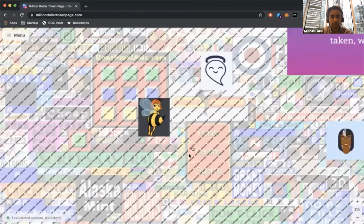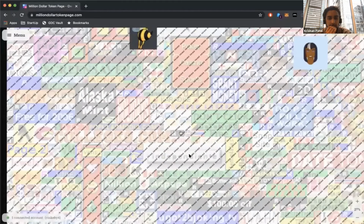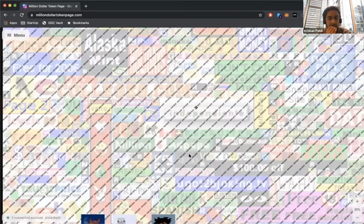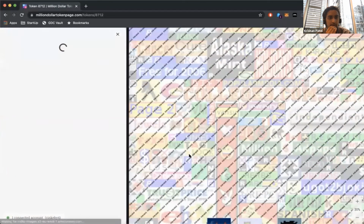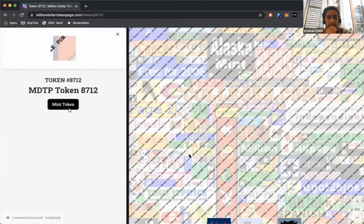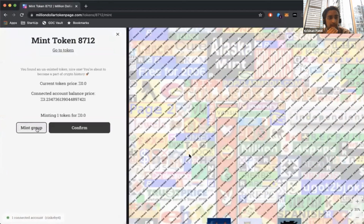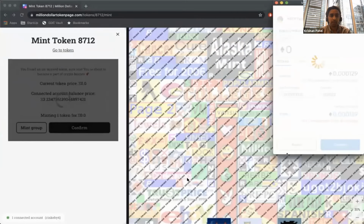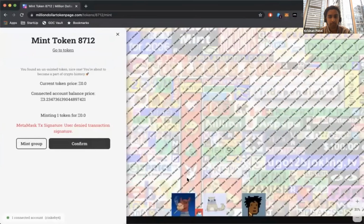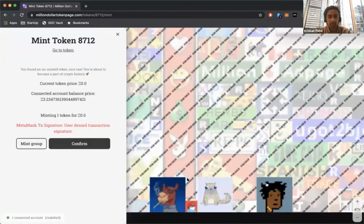So I'll run you through an example of minting, which is what most new users will do, remembering that we're still in beta and running on Rinkeby. To begin with, you can select any token that's yet to be taken, such as this one. And then I can select mint and either mint a single one or mint a group. Minting is as simple as just submitting this transaction, but I'm actually not going to do that because I don't want to wait for the transaction to go through. Instead, I'll just jump down here where I've already minted a group of tokens and set them to Jay-Z's CryptoPunk.